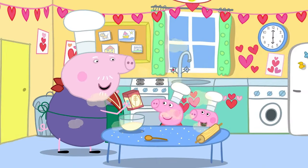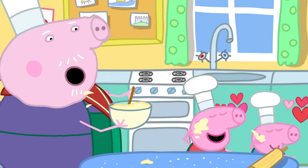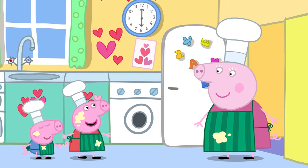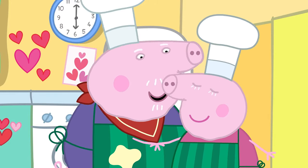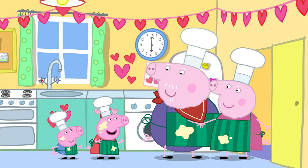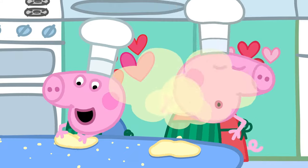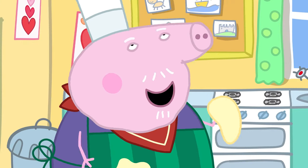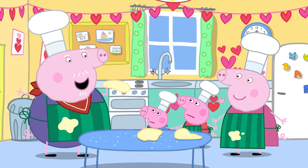It's Valentine's Day. Peppa and George are making a special dinner for Mummy and Daddy Pig. Grandpa Pig is helping. My goodness! We're making special Valentine's Day pizzas, Granny Pig. Because Valentine's Day is all about showing others that you love them. I know! We can make the pizzas heart-shaped! Now, we toss the dough up into the air, just like they do in Roma. That's a place in Italy, you know.